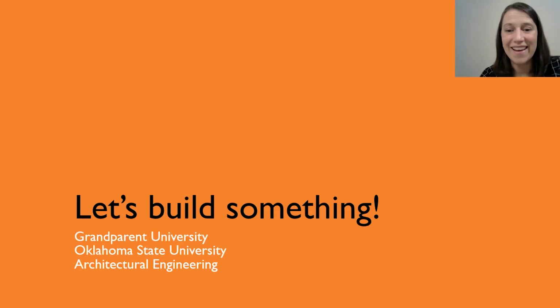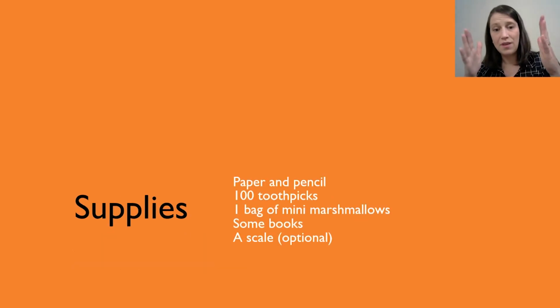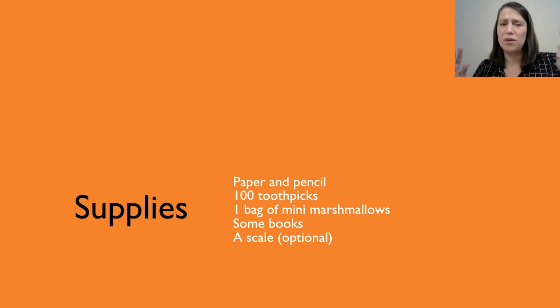Yeah? Yeah, I want to build something. So let me give you a few parameters. I hope you have the supplies. Okay, so here are the supplies. Paper and pencil, because before we build something, we're going to think about what we're going to build, right? We're not just going to willy-nilly start building. Oh, no, no, no. We are thoughtful engineers. So we are going to sketch it out first.